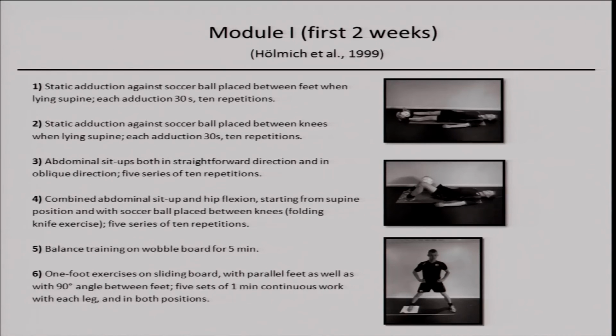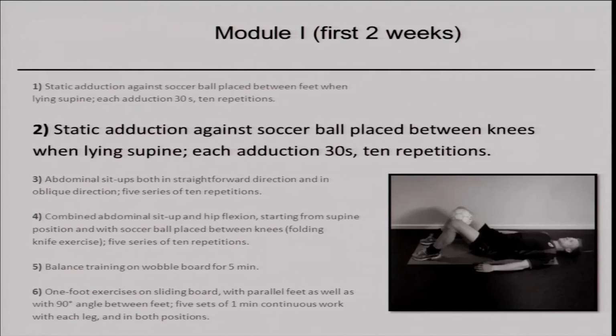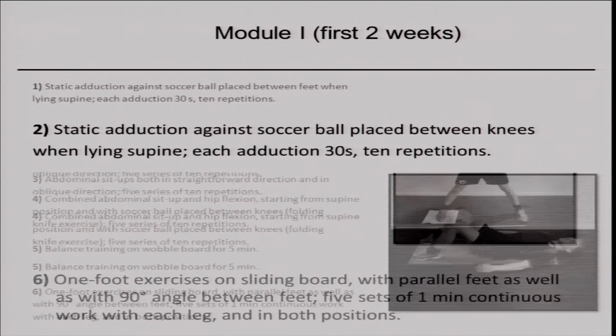And so remember, this is for adductor-related groin pain. So this exercise is a starting point. So you do isometric contractions, and you define how much you're going to do, 30 seconds, 10 repetitions. And you can do that with the ball between your legs. And it's not to say that you should do this for hernia surgery, but or even without, just to say this is how we did it.